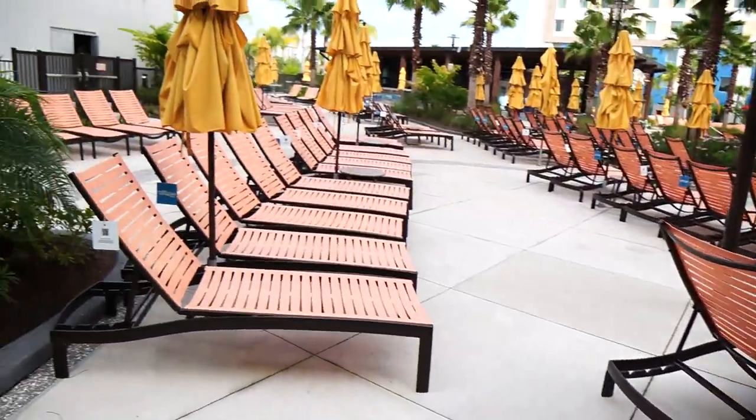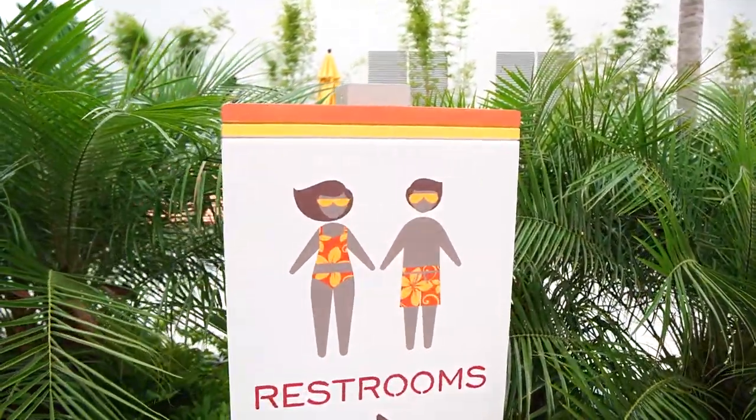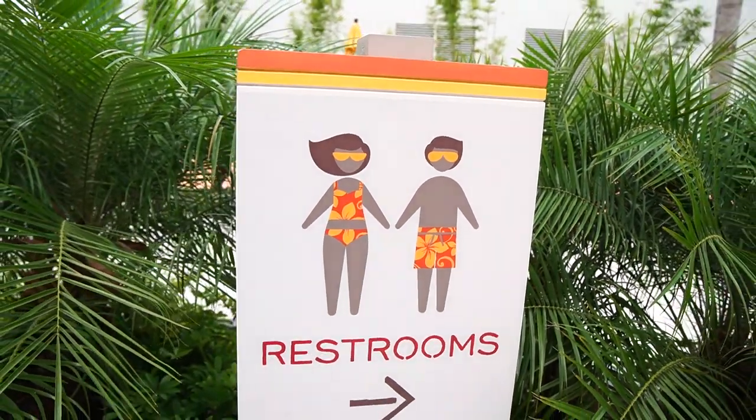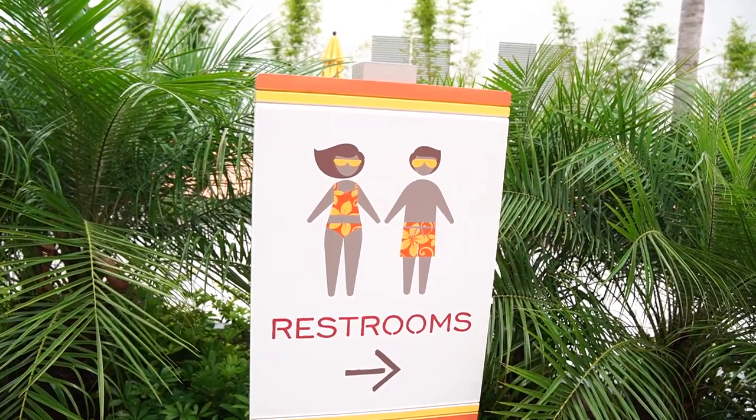And then, I wanted to show off these restroom signs because I like it. I like the guy's hair and his sunglasses. Oh, those look just like your swim trunks. It's true. That's you. That's me. Wow. I'm telling you where the bathroom is.